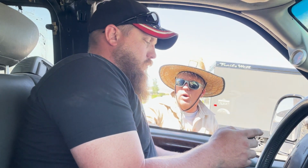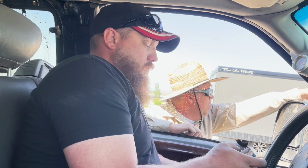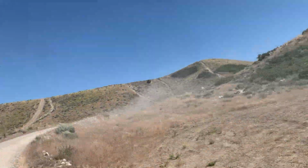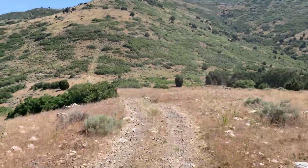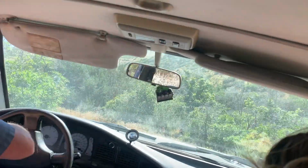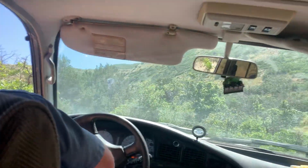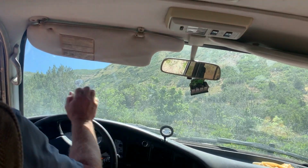I'll go up there and then stop where I think you want to probably park this one. As long as you're comfortable getting up here, that's going to be the hardest one, is getting up this hill. Yeah, we'll go cheap. Okay. Watch your head. Come on in, baby. Keep the diffs locked. Slide.